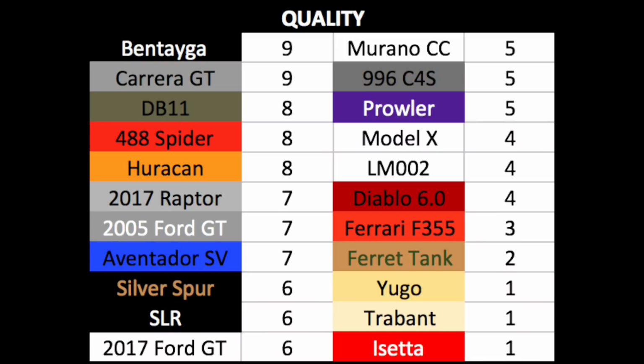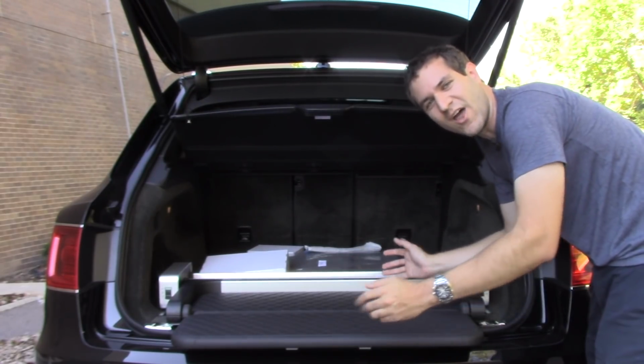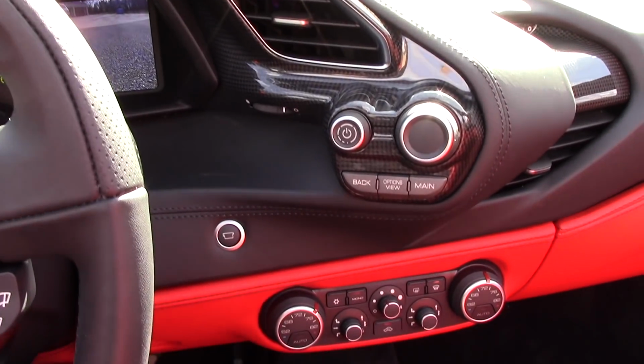Next up is the quality category, which measures both reliability and quality of materials. I've never given out a 10 in this category, and I'm not starting now, though the Bentley Bentayga and Porsche Carrera GT come really close with 9s, tying only the Lexus LFA and Porsche 911R from earlier videos. The Aston Martin DB11 is just behind, as is the Huracan and the 488 Spider, still engaged in a death match for the highest DougScore.